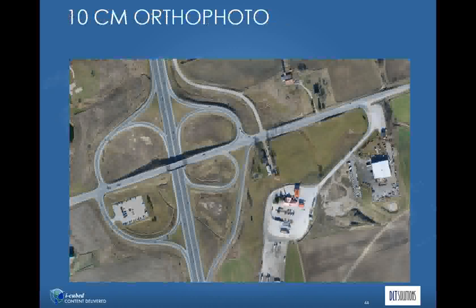The elevation model that can be generated with good LIDAR like this can be combined with high-resolution, high-quality photography and ground control, as Jeremy has mentioned before, to produce a very good ortho. In this case, you're looking at a 10-centimeter, or roughly 4-inch, pixel size ortho that has very good quality to it.